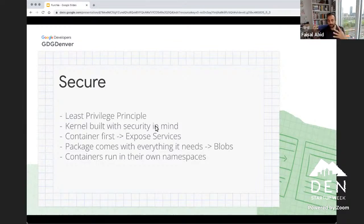Lastly, containers run in their own namespaces. This is very interesting. There is no general file system in Fuschia, so you can't go in a container. Right now, if you're using an app, you can probably navigate in that app to the root directory of your operating system. In Fuschia, you can't do that. An app only has access to its own file system that it creates. So if you were to go backslash, thinking that you're going to go all the way to the top of your operating system, that won't happen. You're just going to go straight to where the app is installed, right? So the app thinks that its entire universe is just this container it's running in, the file system it has, the access to blobs, and access to these services that it has.